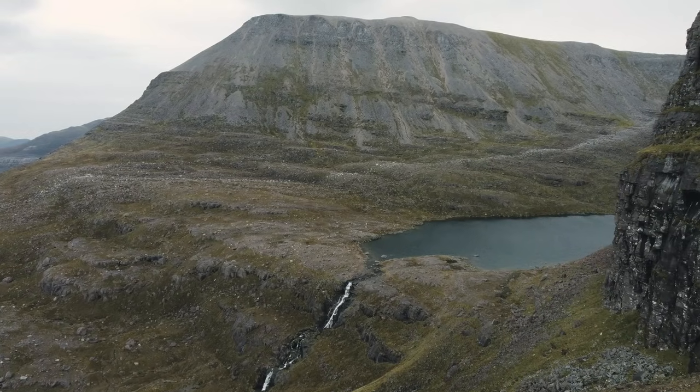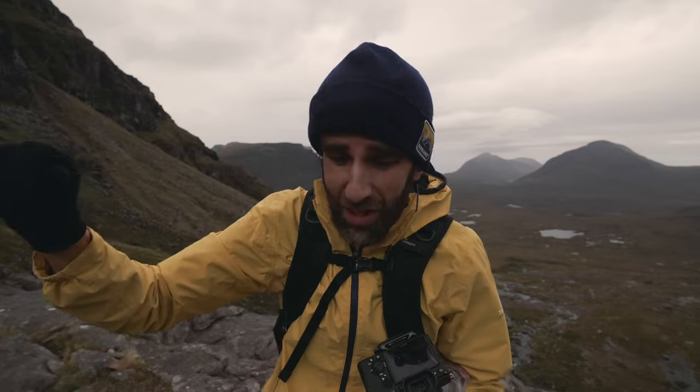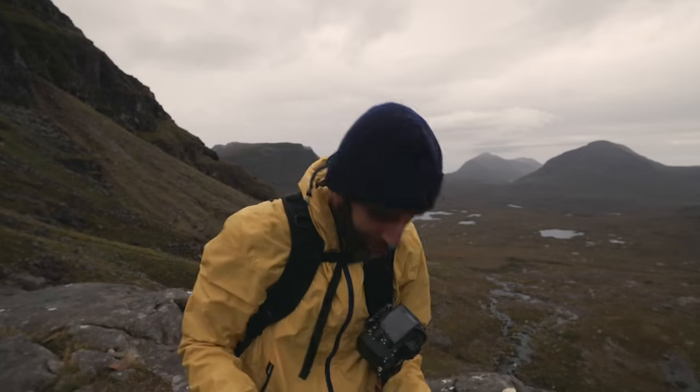Just wow, what a place. But I gotta say that what makes this place incredibly beautiful is not so much the lake and the cirque here, but this view, which is incredible and unreal.